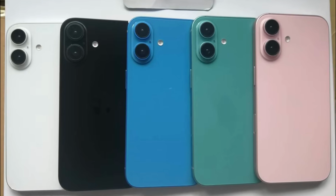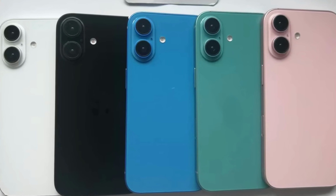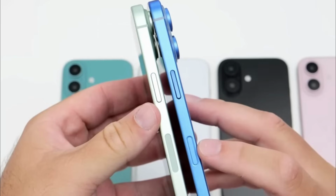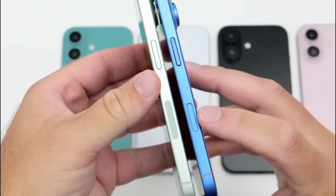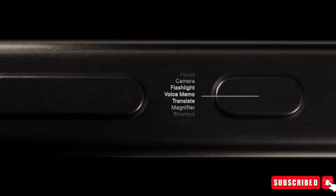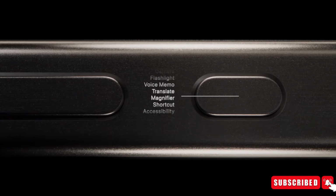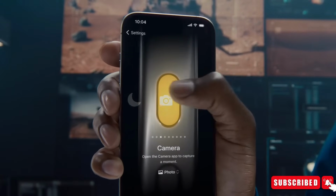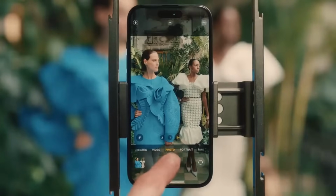These dummies also hint at new colors, which are expected to be more vibrant compared to the Pro versions, which usually feature lighter shades. The side view reveals the new action and capture buttons. The action button will be customizable, while the capture button is meant for taking photos, replacing the alert slider. The capture button may be a touch-sensitive trackpad, possibly supporting swipe gestures for zoom control.